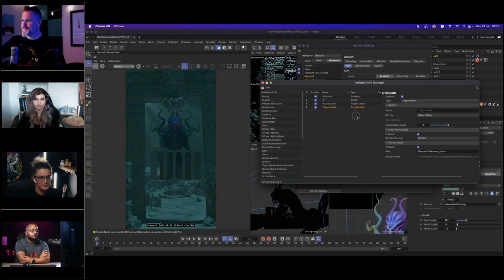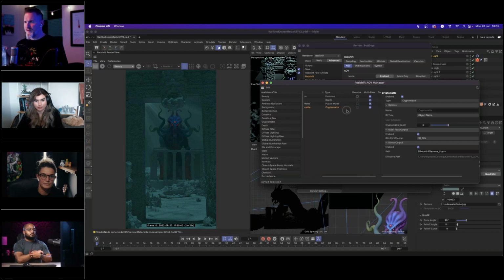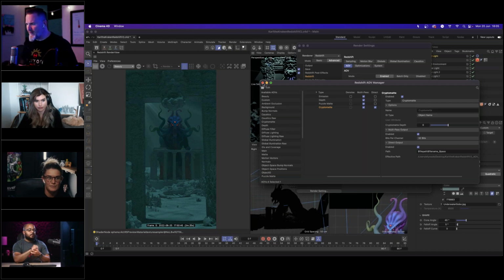And what if you did want to render out separately? I don't think you need to do that. But like what Dustin was just talking about, making a separate thing, is that what direct output is for? If you enable direct output, it'll create a separate file sequence. For Cryptomatte, render direct, it will create its own singular file. So you could try that.